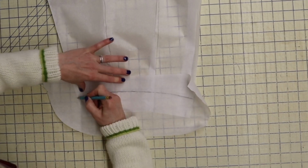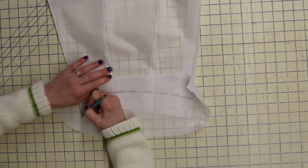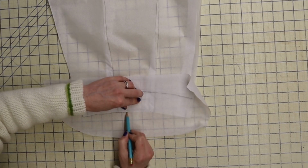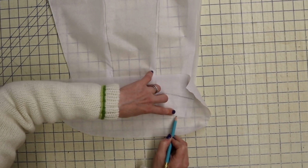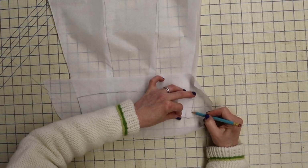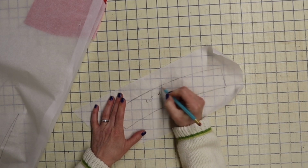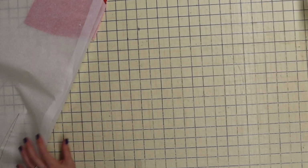And then I'm going to trace the outline of my pant leg. So that's the side. That's the bottom. And that's the other side. And those are our hem facings. Now we're going to need 4 of those. 2 for the right leg and 2 for the left leg.